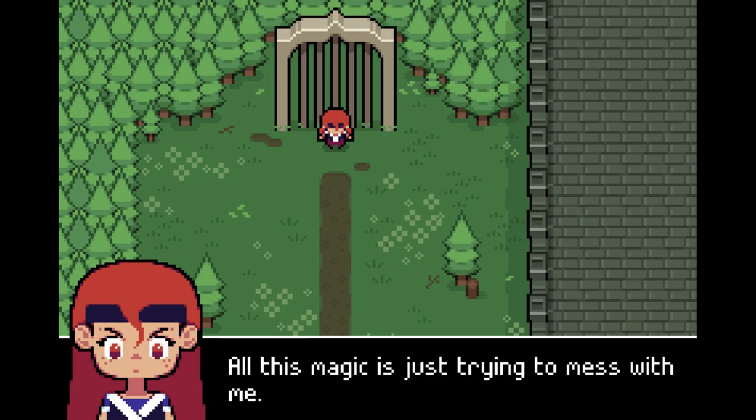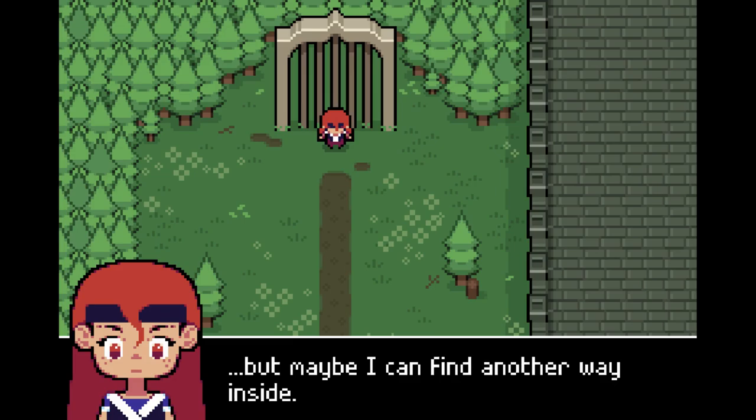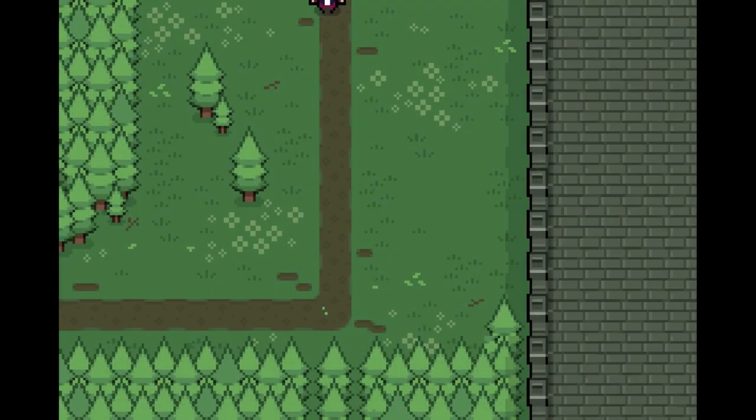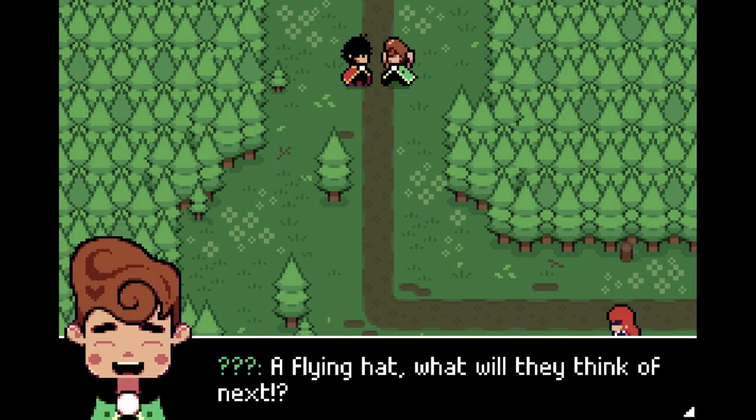All this magic is just trying to mess with me. I don't get it. But maybe I can find another way inside. Okay, so the gate doesn't work, it's just a regular gate. Okay. Oh, there's people. A flying hat? What will they think of next?